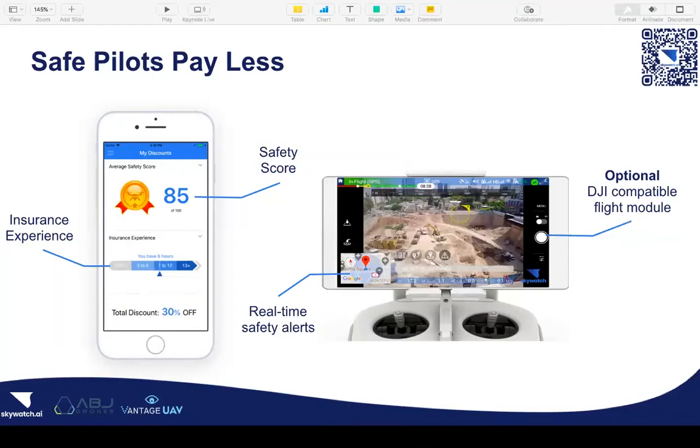And I think a really important feature is that as you can see in the bottom left-hand screen, you'll see where you are in relation to that coverage area that you've picked. And you will get an alert if you leave that coverage area. You can also set other distance and height boundaries and other things like you're used to in DJI Go.